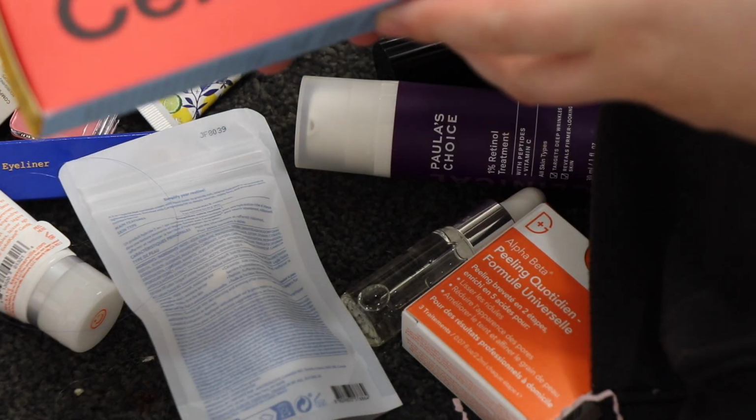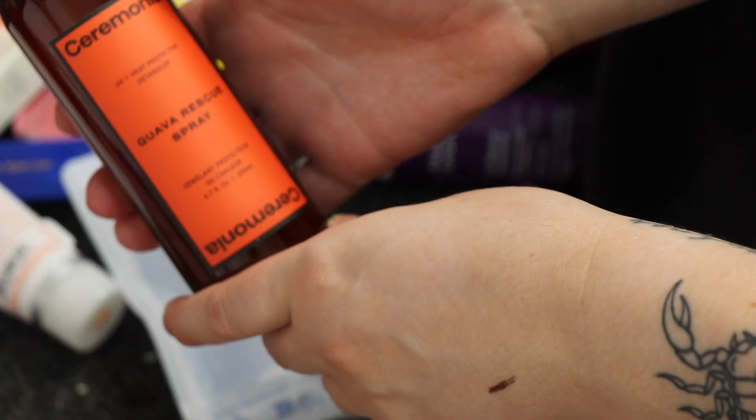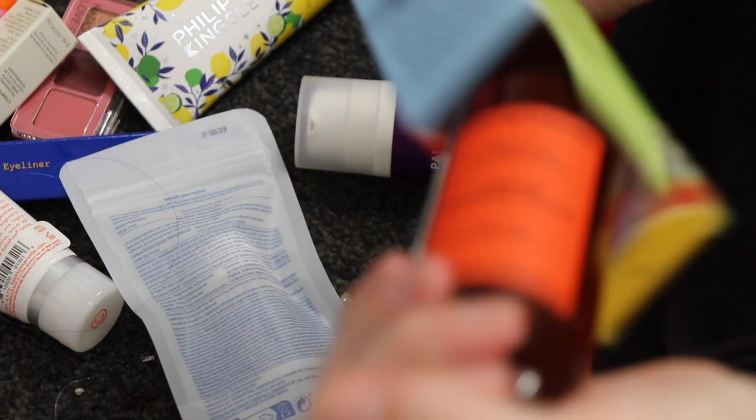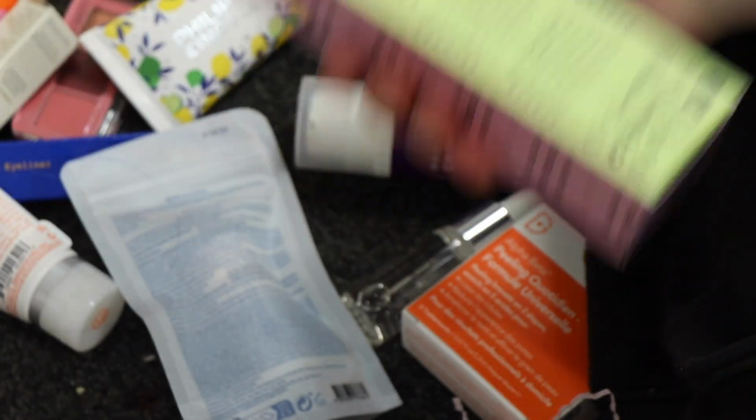This is the Ceramona Guava Rescue Spray. And I don't know, this is just really intriguing to me. UV and heat protective detangler, that sounds so nice. So I'm going to keep it. It's got such a unique scent, but yeah, I don't know. There's just something about this whole thing that really attracts me.